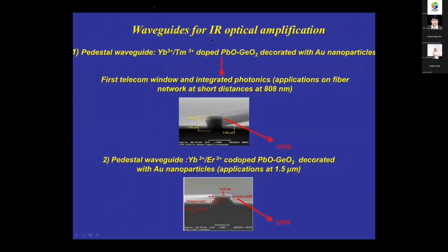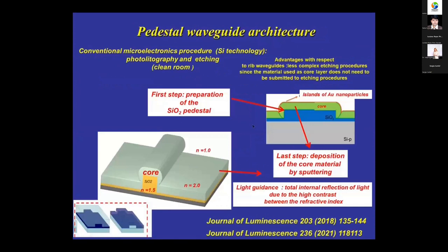I review results of waveguides for infrared optical amplification. One of them is co-doped with ytterbium and thulium ions to operate at 800 nanometers. The other one is co-doped with ytterbium and erbium ions to operate at the third telecommunication window, with nanoparticles. Moreover, in both cases, we use the pedestal architecture. I'd like to highlight that the lack of studies regarding the pedestal architecture motivated these experiments.